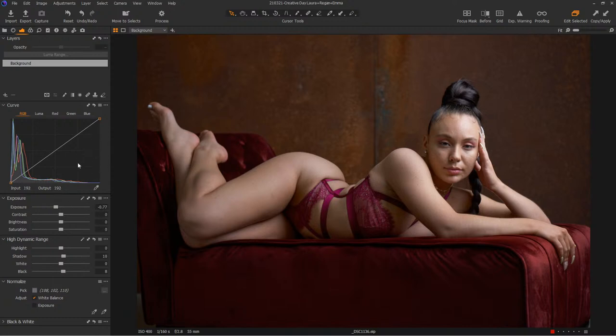But again, that's because we wanted to capture all the data, which means these shadows are really clean, because this big lump of data would have fallen off the edge of the graph had we exposed it the way the camera wanted it to be. So that was my shot there.